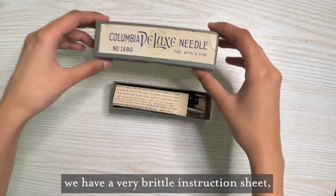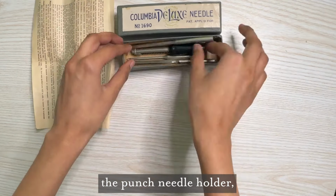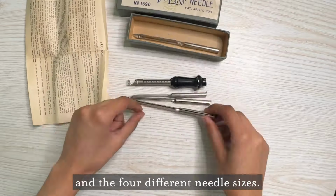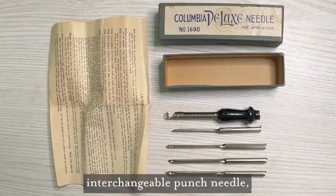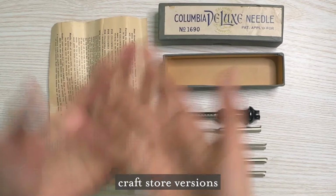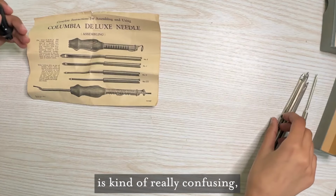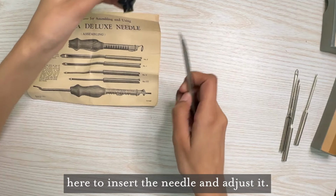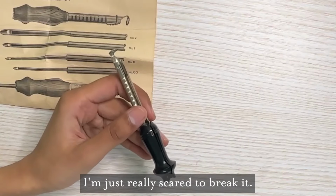Opening up the box, we have a very brittle instruction sheet, the punch needle holder, and the 4 different needle sizes. Yes, this is an adjustable, interchangeable punch needle, kind of the precursor to some of the big box craft store versions that you might find today. The instruction sheet is kind of really confusing, but I'm going to try my best here to insert the needle and adjust it. I'm just really scared to break it.